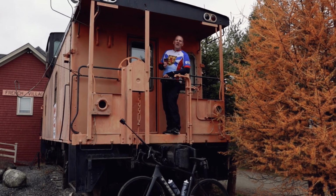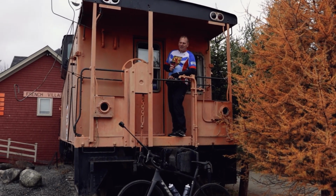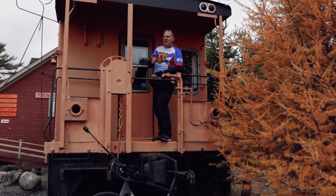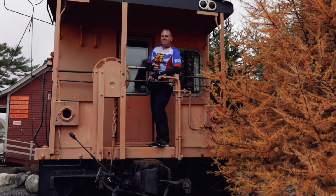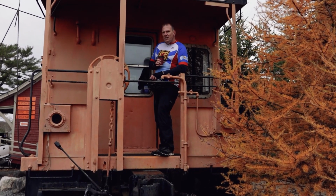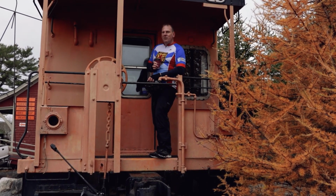The remnants of the old rail line are everywhere around here. You can actually continue about another 30 kilometers through Beechville and on to peninsula Halifax. But this is where I'm going to stop. A few weeks back, I checked out another trail near here, the Blue Mountain Trail.